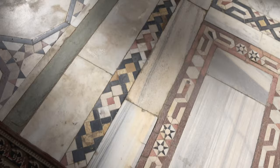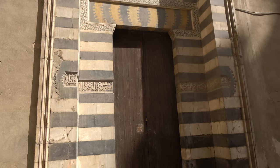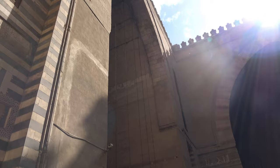Four madrasas or four schools, which are open on all sides. This is the Maliki school, where they teach that sect of Maliki. I told you that the kids used to come over to study the four sects of Islam: Maliki, Shafi, Hanafi, Hanbali. This is the Maliki school. And all the other three schools, one here, one here, one here. So this is the fourth one.